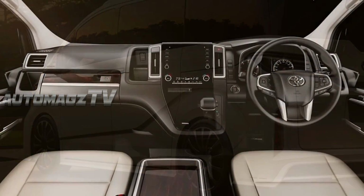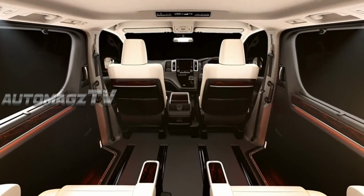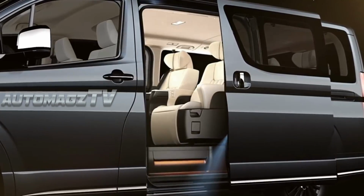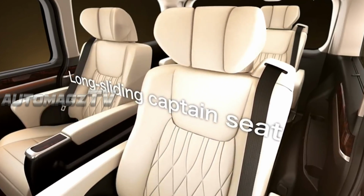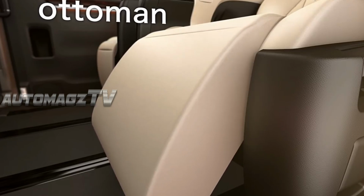Both variants of the all-new Granvia will get active cruise control and Toyota's pre-collision safety system, PCS, in addition to the generous 9 airbags. Set to arrive in Australian showrooms by the 4th quarter of the year, the all-new Toyota Granvia will be replacing the long-serving Toyota Estima.